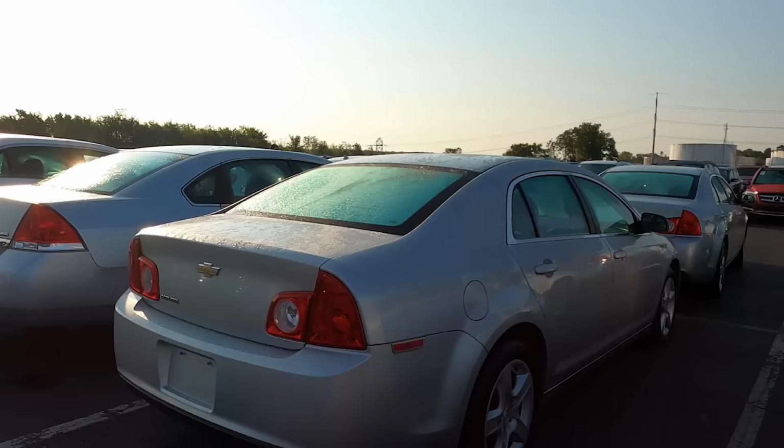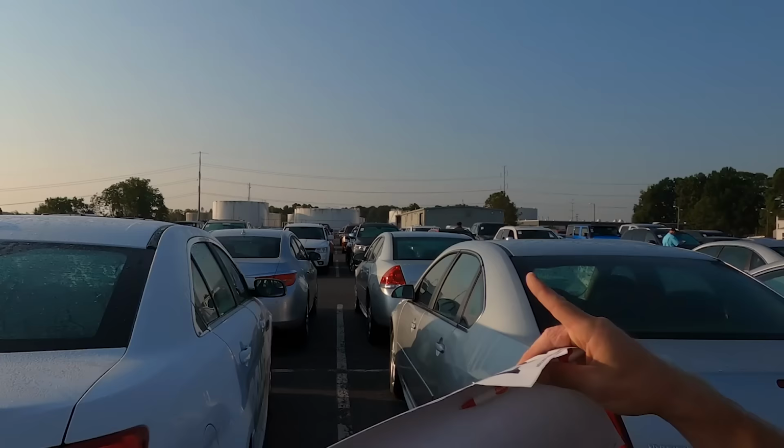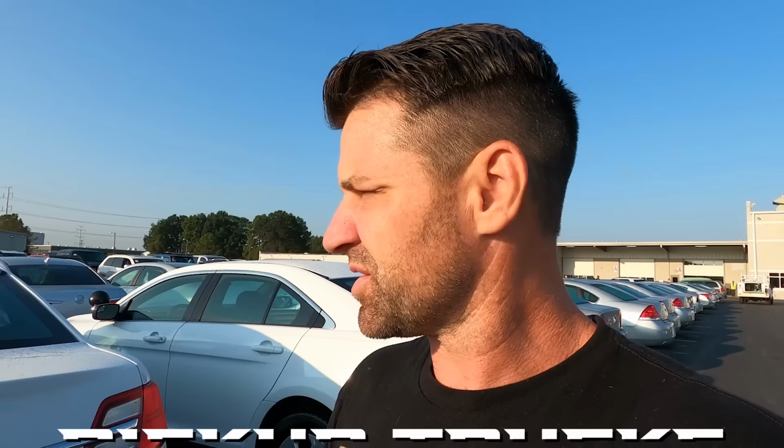I am at the Richmond Auto Auction in Richmond, Virginia today. I flew down from New Hampshire to see what they had, to see if I could pick up some rust-free cars. And I'll tell you what, there are lots of them all the way down. And not just Ford Tauruses and Chevy Impalas. There's Buicks, there's Suburbans, there's Tahoes, there's Expeditions, there's pickup trucks. There's a little bit of everything.